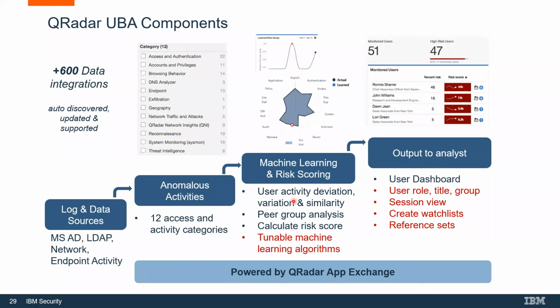And then it machine learns user activity deviation, variation, similarity. And this is tunable machine learning algorithms about what's going on: this is normal, this is not normal, and then outputting that to an analyst. So outputting it to a dashboard with user role, type, view, watch list, and all the reference set information associated with it. So these are the components that make up UBA. And now, did I make sure I mentioned it? UBA is at no additional cost, but you're going to want to have great data sources down here. So you want to make sure you've got events and flows associated with that to make that thing happen.